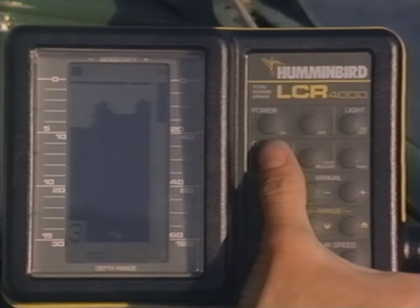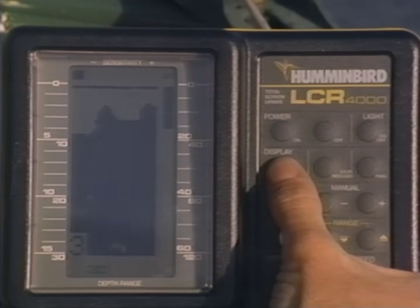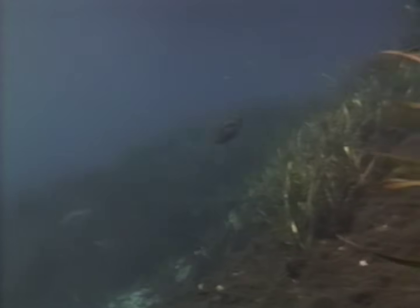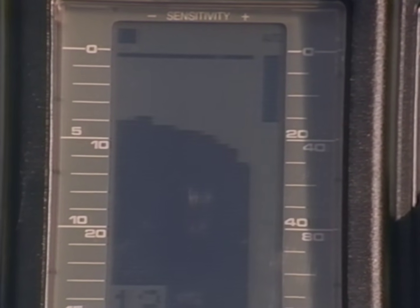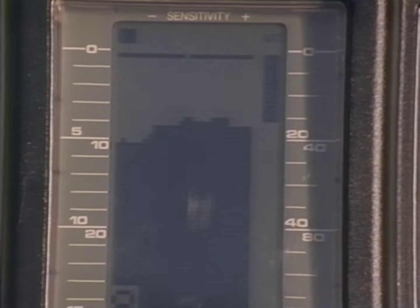Okay, what we're doing is coming off of this shallow food shelf here with weed bed, you can see the weeds, and into a steep, deep hole. We've got fish in the hole. And then back up out of the hole, which is about 17 feet deep, and into the 8-foot water in the lake.